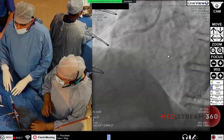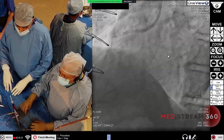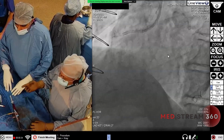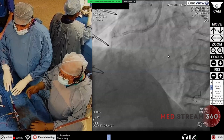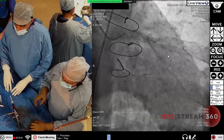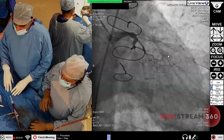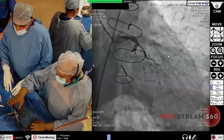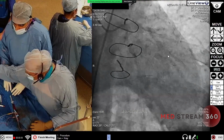So here we have a patient who is 75 years of age and had previous bypass surgery, and also had multiple angioplasties in the past, about 3 of them. So you see that there are multiple stents being seen in the LAD, LCX, and the LCX is quite long. There are 3-4 stents there, but all are gone.